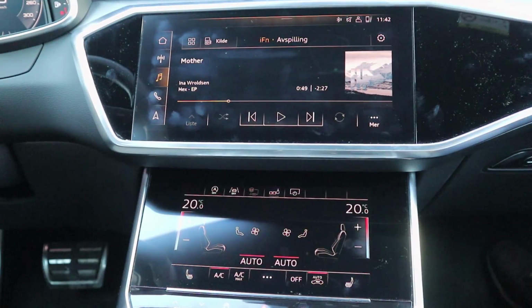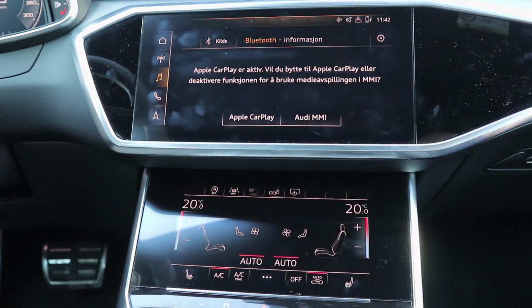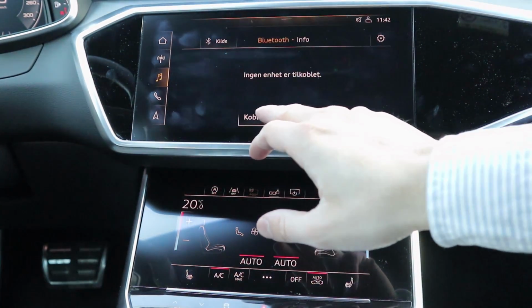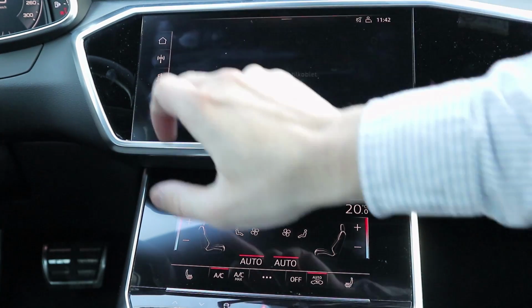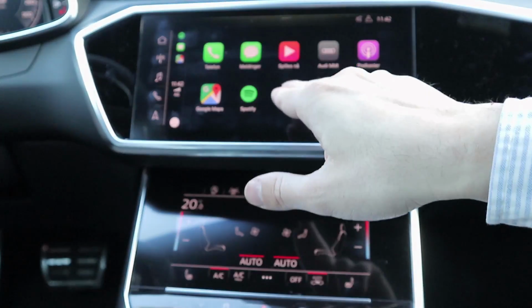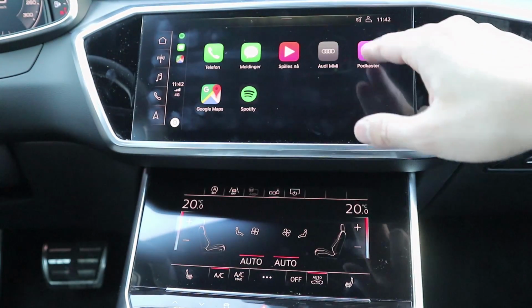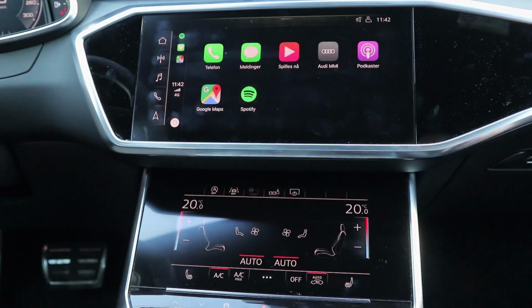I'm just going to show you guys quickly, just going to connect my phone here and then show you guys the Spotify app here. So let's go to Apple CarPlay. And then let's see if we can go back home, and then Apple CarPlay, we are connected. So you have your phone, messages, YouTube or media player, MMi, and then your Google Maps, which is really cool.